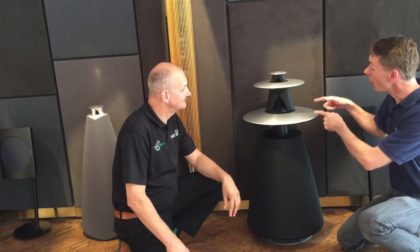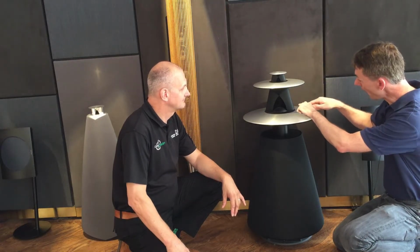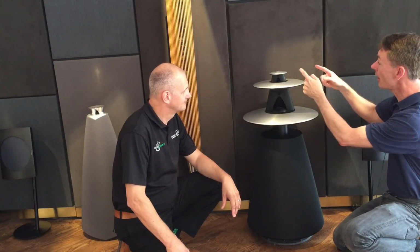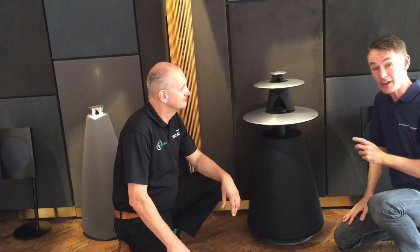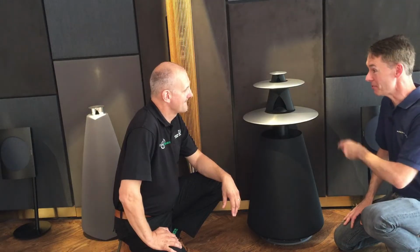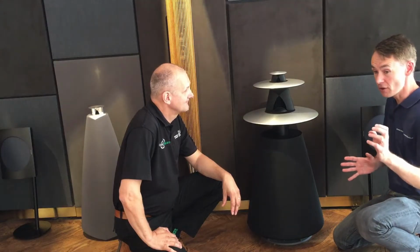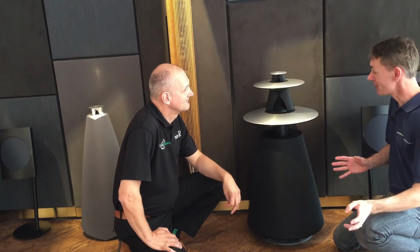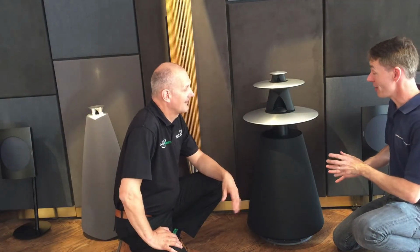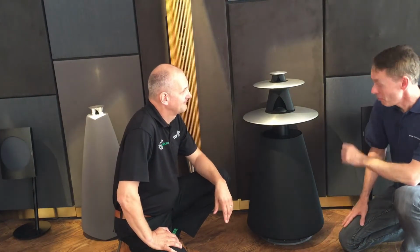Let's see. So the revolution at the time was a wide parabolic lens which gave 180-degree dispersion to the sound for mid-treble and high treble. If I remember rightly, that was David Moulton of Moulton Labs and Danny Lacaruba of Sausalito Audio who worked with B&O on this. And this meant that for the first time you didn't have to sit in one particular chair in the room to get the right sound. Anyone within 180 degrees of the front of the speaker got perfect stereo sound.